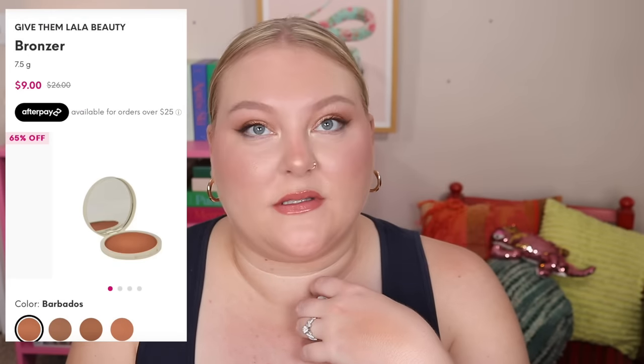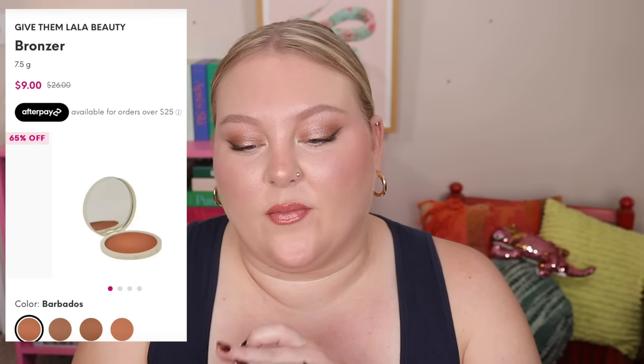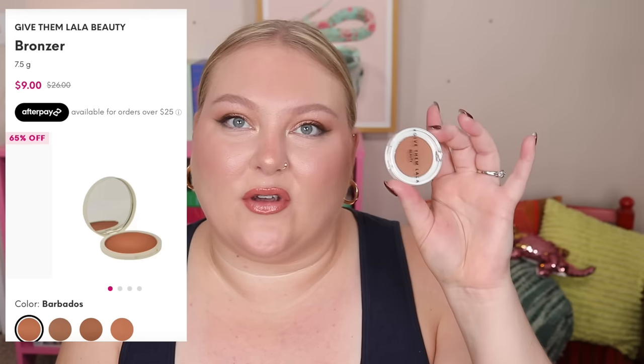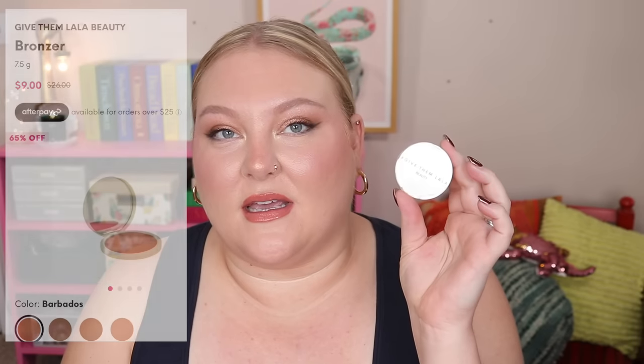As for the Give Them La La bronzer, they have the bronzers on sale right now. They're normally $26, now $9, but the one they're talking about is the full size 7.5 grams. So it'd be $9 for a 7.5 gram one. This one is only 2.7 grams. This is a small size. This isn't the one with the mirror that they're showing. So to me, this is again like that sample price of $3.50.